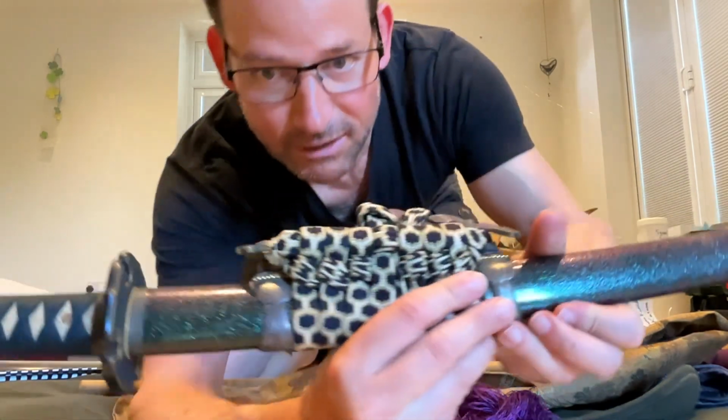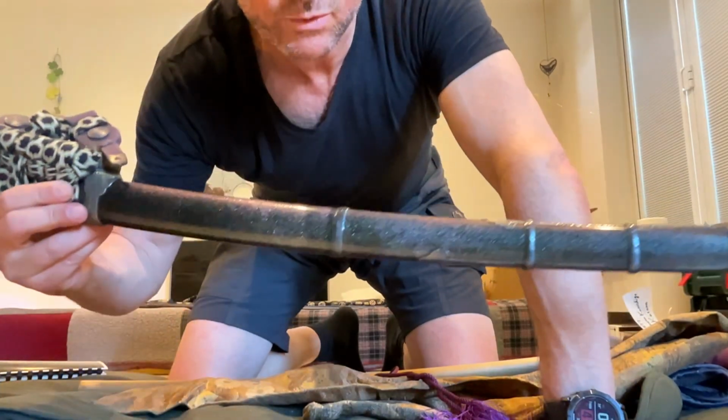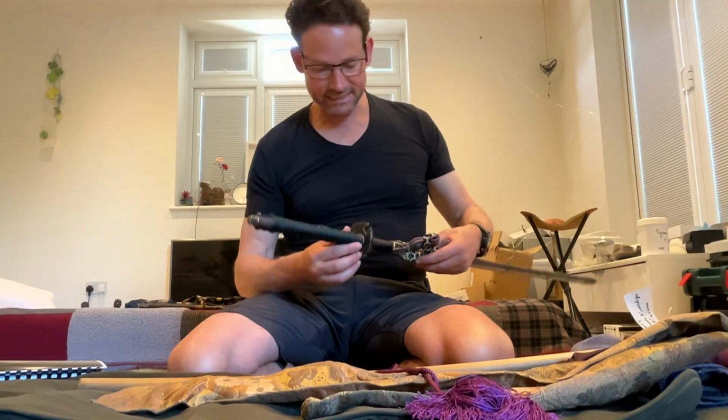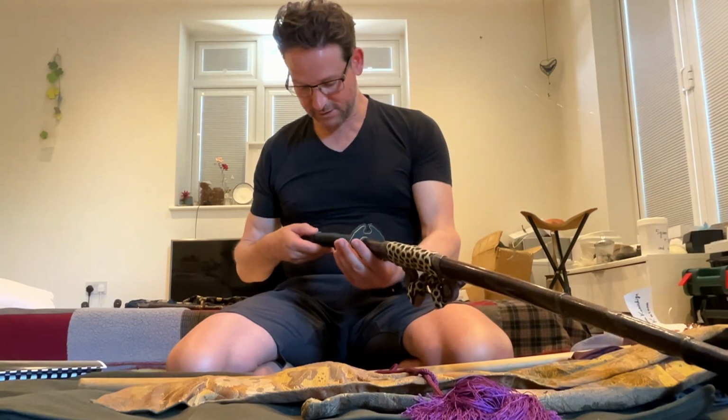Isn't that lovely? The mother of pearl. This is all aogai, mother of pearl, on here as well. So it's a beautiful tachi koshidai. The sword fits in nicely. I'm not gonna place it in there, but there are some wonderful parts about this sword.